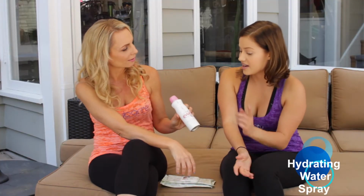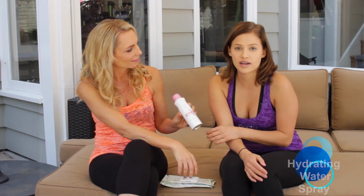And how about this? Yes, this is good for after a workout. Just spritz some over your face. It's going to refresh and rehydrate your skin. I love this because I'm feeling tired after a workout, and then I spray it and it gives me a pep of energy. Okay, you ready for some more? Yeah, it feels good and it makes your skin look good too. So those are great things.